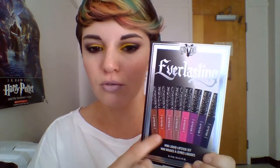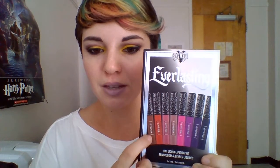I think the color selection in this set is very nice. If you look at the box, it ranges from very neutral, kind of like some of these pinks and this brownish color, to kind of more fun shades like these purples and blues. The shades that are included are Santa Sangra, Mother, Lovesick, Backstage Bambi, LUV, Echo, Plath, which is one of the new ones, and Roxy, which is also new.